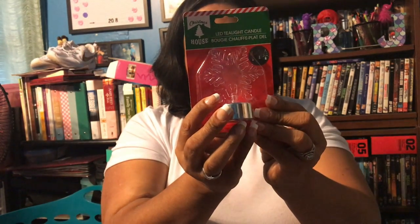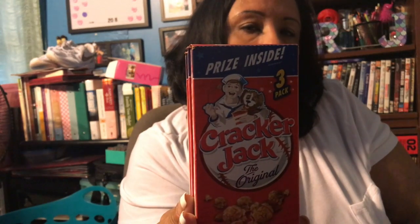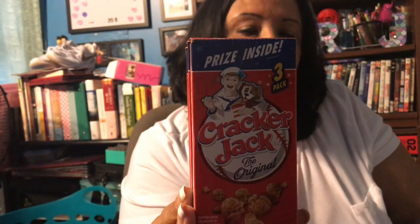I'm gonna have to go back and get some more of these. I like these. These are cute. And again, the snowflake one. And it's gonna do the same thing. It's gonna have different colors. Okay. And I think that's all. The last thing that I got were these. I bought these to snack on when I go to dialysis. I can munch on some Cracker Jacks.